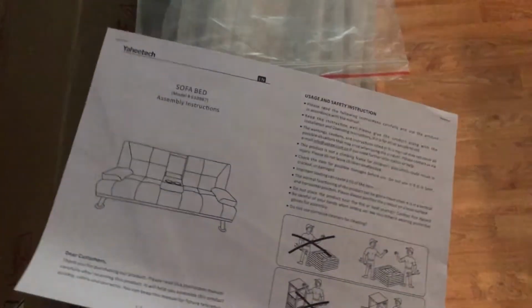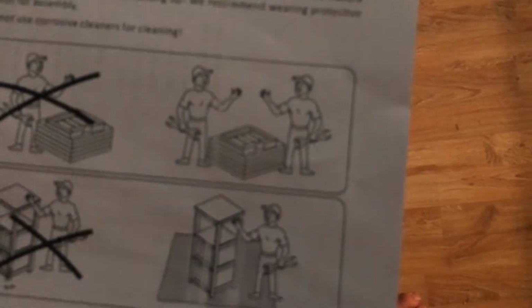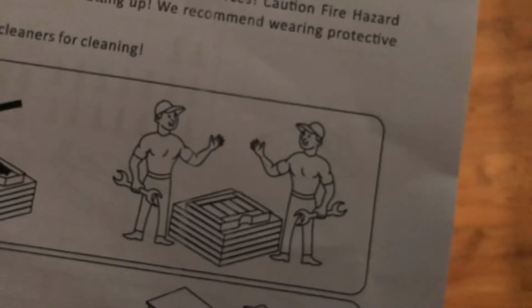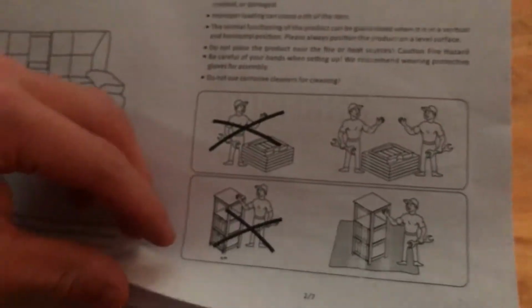Hold on. Let me move you guys so you can see. There you go. Look at Rocco. He's scared. All right, here's our instructions. I don't know who this guy is or who his friend is, but they look very much the same. Are they clones? All right, okay.